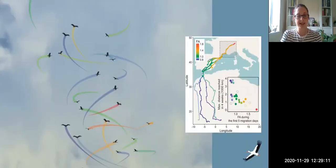And the GPS data has shown that these two different strategies between the leaders and the followers affect where they overwinter. Leaders tend to go further south and winter in southern or western Africa, whereas the followers, the red-trailed birds, are less likely to travel as far. They stay in southern Europe and Spain, and some are not going very far from their breeding grounds.